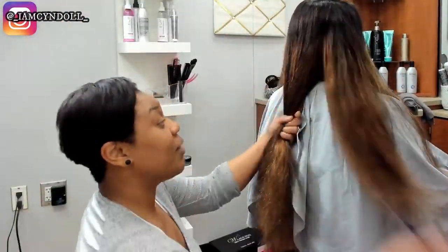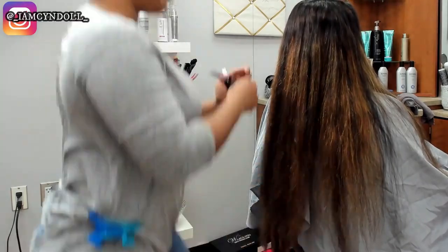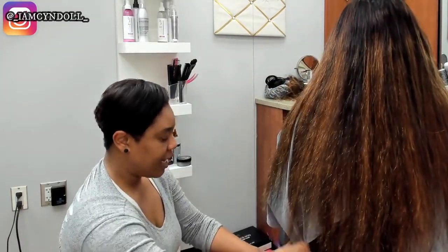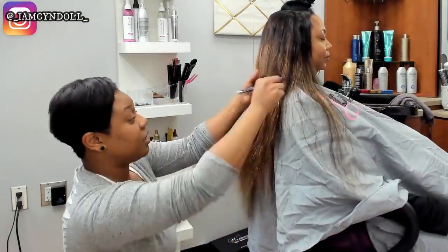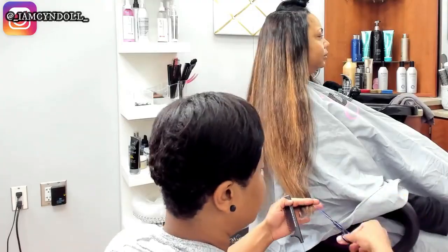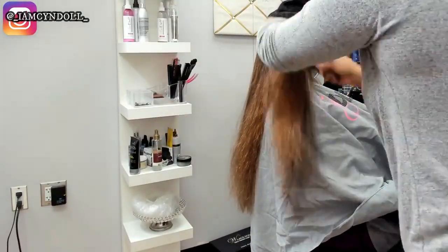And a lot of people, especially if you've been doing sew-ins for years, it's kind of on autopilot. You don't even realize which bone you're making sure you put the braids on. You don't even pay attention to that because it's second nature. It's something that you can now do with your eyes closed.